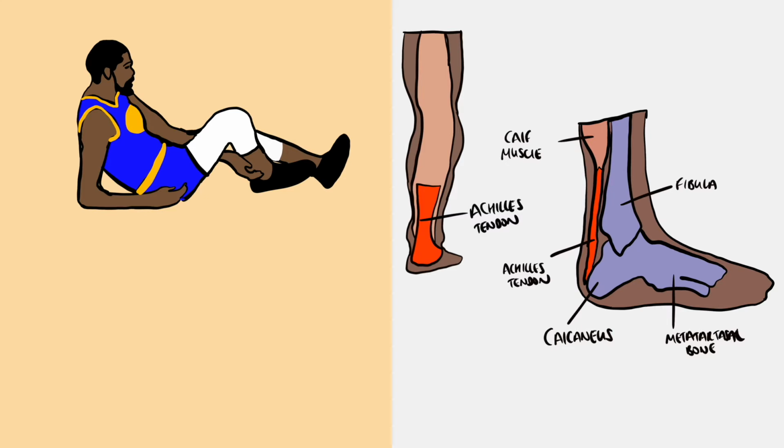KD appeared to have a calf sprain, which put him out for the majority of the playoffs this year. However, there is a possibility that he did initially strain his Achilles back against the Rockets in the Western Conference semi-finals. Then, bringing him back prematurely caused further aggravation and injury to the tendon, causing it to tear.